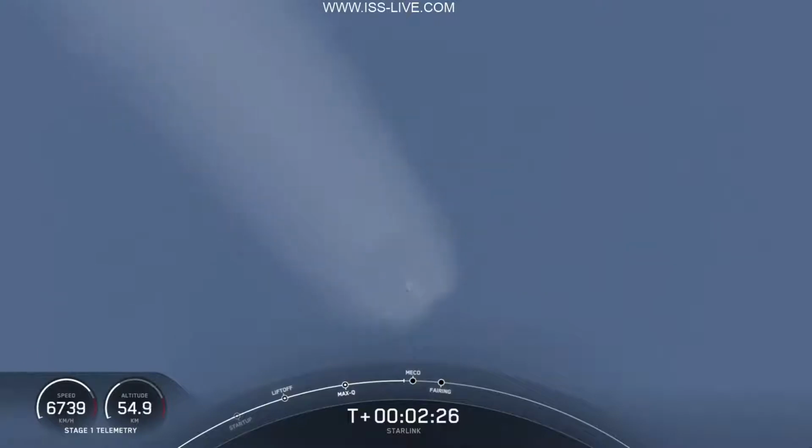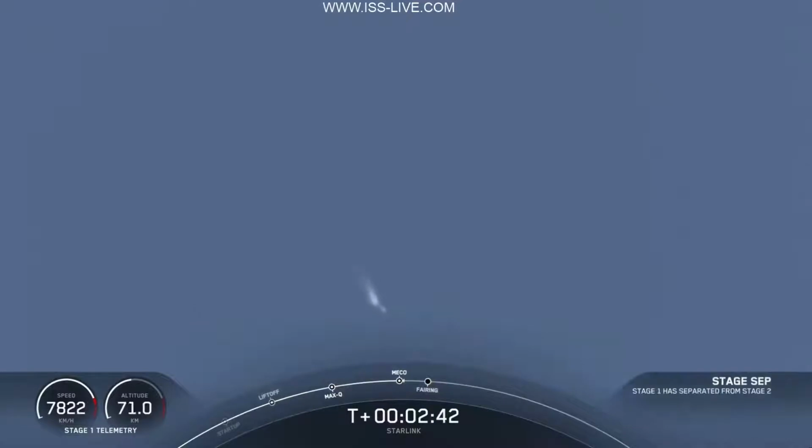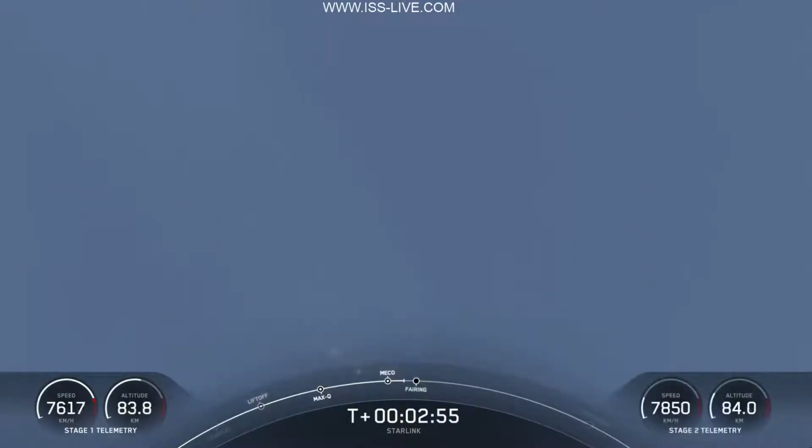You should be able to see MECO here in a few seconds with those 9 M1D engines shutting down shortly. And MECO. Stage separation confirmed. MVAC ignition and throttle up. And there we've had main engine cutoff and stage separation.